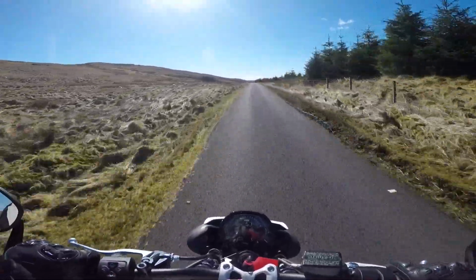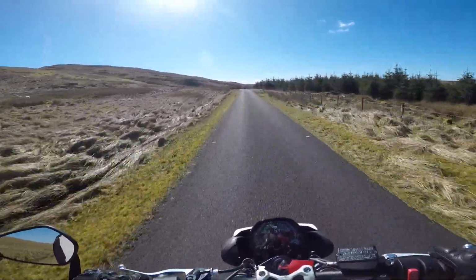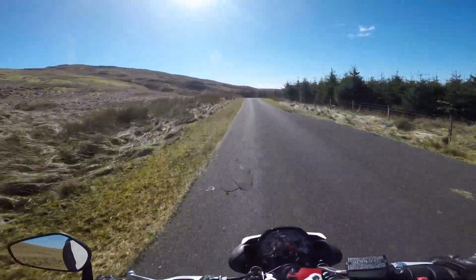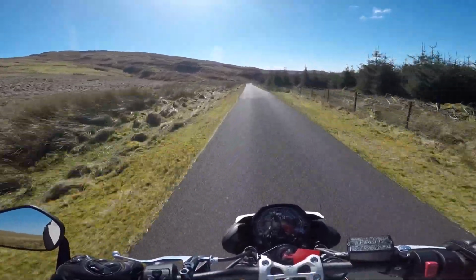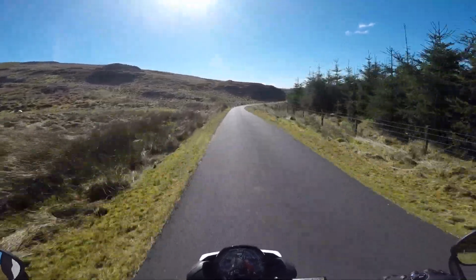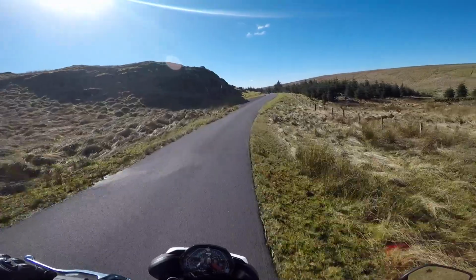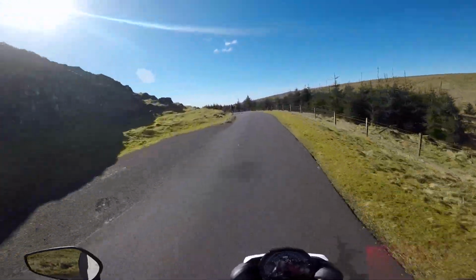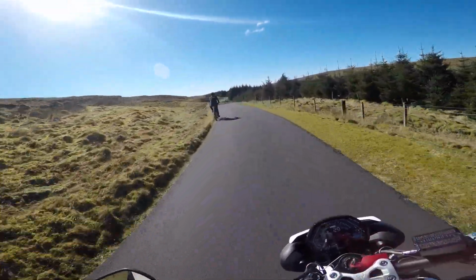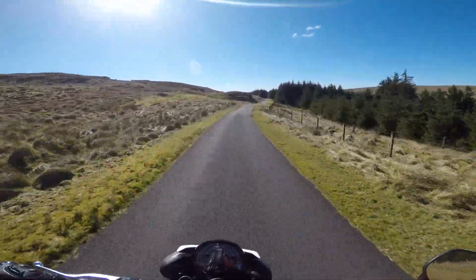You can tell from the tyres that Triumph have put on this bike, there's Continental Roads, that the purpose of this bike is for road riding. And I think you've got to ask yourself, if you were going to go for the RS, but all the bling aside, would you enjoy riding it more as a road bike than this? I don't know. I'd have to put that out there and ask you guys to comment.